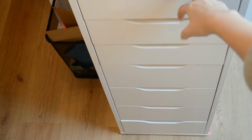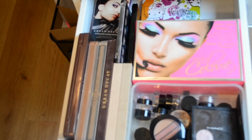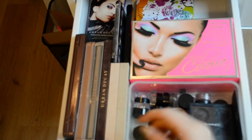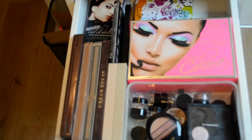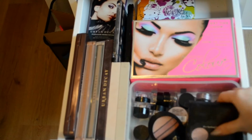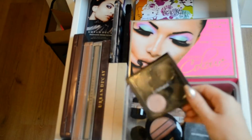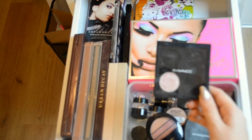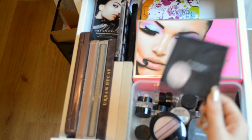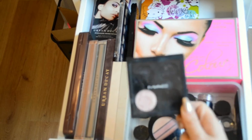Okay, so in the next drawer down I have all of my eyeshadow, all of my palettes along here. This drawer isn't very exciting because I don't have many eyeshadows. I have my little MAC Z palette thing here, which I actually have a Makeup Geek eyeshadow in, which is good, and it's from their metallic range. I absolutely love it. I can't remember the name of it, but I will link it below if I somehow remember.